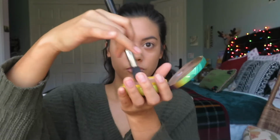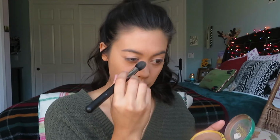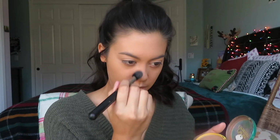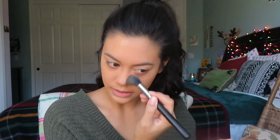Moving on, I'm gonna take the same brush using my Physicians Formula Butter Bronzer and just swirl it in, and I'm gonna tap into this area and place my bronzer right here. Something about bronzing my nose just gives me life. Just bronzer in general, I love the way bronzer looks after you have everything set in place.